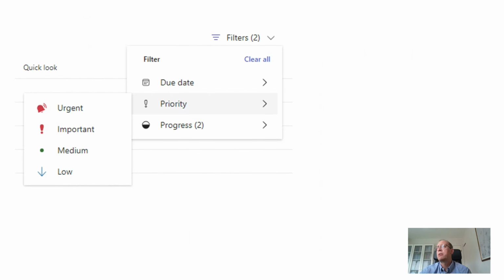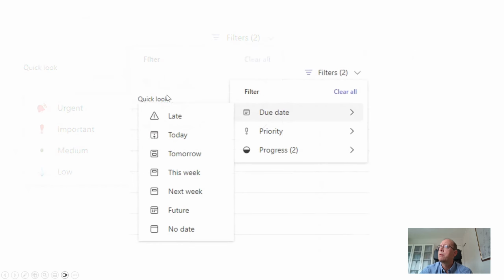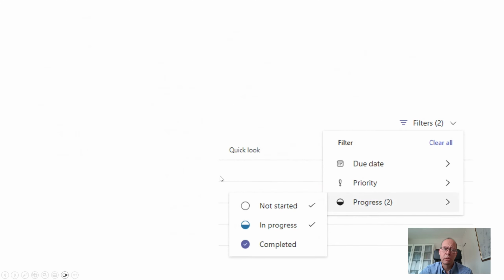So for the filtering, you can do it either via priority or due date. I think it's even a bit better than To Do. You can see late, today, tomorrow and no dates. And of course progress also, as you're working with Plan, then we can see some progress. We can exactly see how far we are coming on each of the tasks itself also.